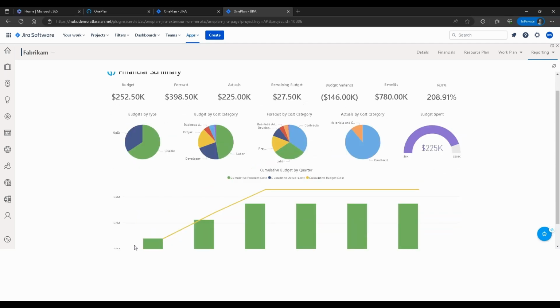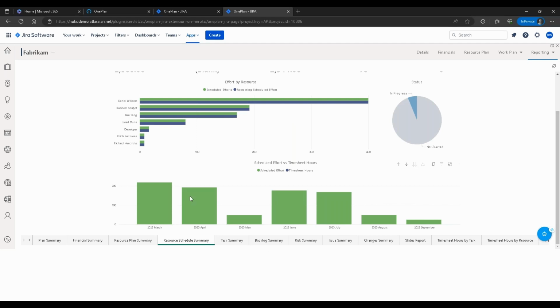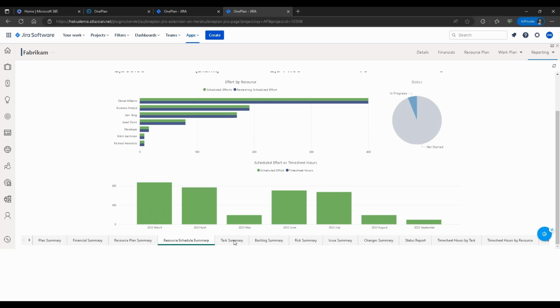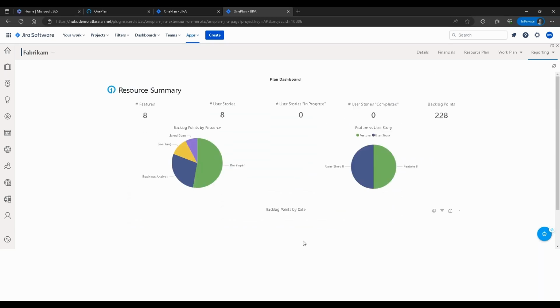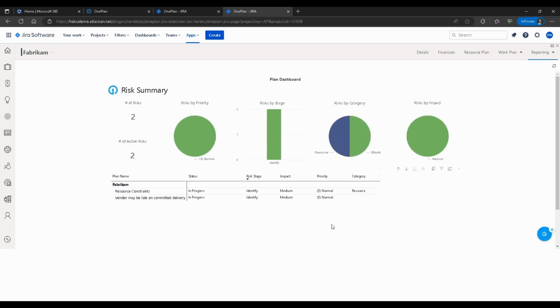So here we have the financial summary, the resource plan with the data over time, who's working on what and through what time frame. Again, we're at an individual epic level. The backlog summary, risk, if you want to track risk. And I'm showing Power BI embedded within OnePlan and within Jira, by the way, which you could access separately if you went directly to Power BI.